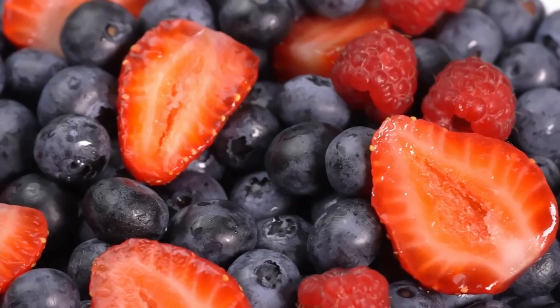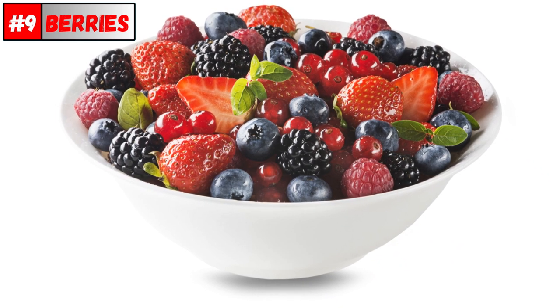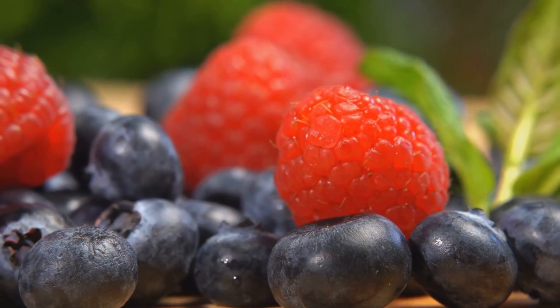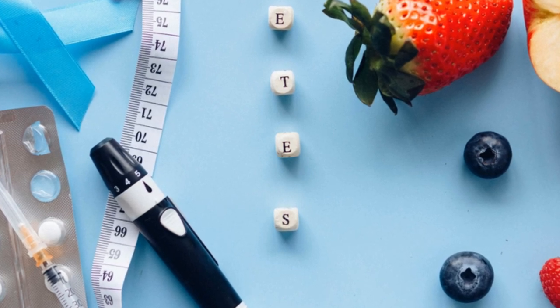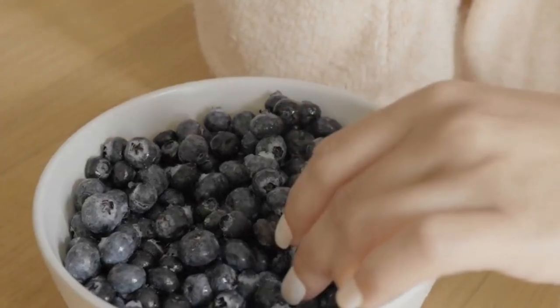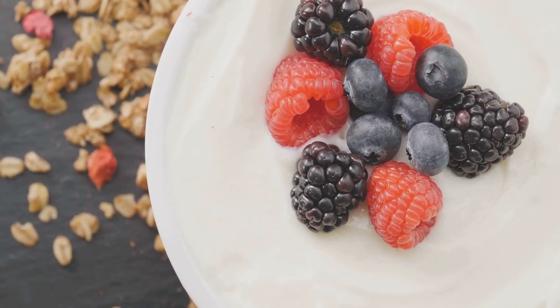Coming in at number 9, we have the vibrant and delicious berries. Strawberries, blueberries, raspberries, these little gems are bursting with flavor and health benefits. They're packed with antioxidants, vitamins, and fiber. Antioxidants help protect your cells from damage, while fiber works its magic on stabilizing blood sugar levels. So, next time you're craving something sweet, reach for a handful of berries. Add them to your yogurt, oatmeal, or just enjoy them as a snack.